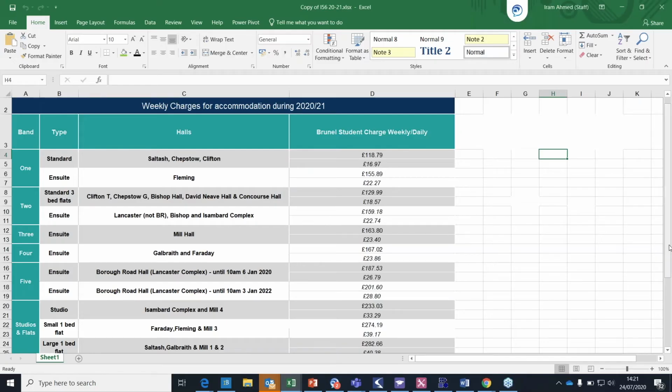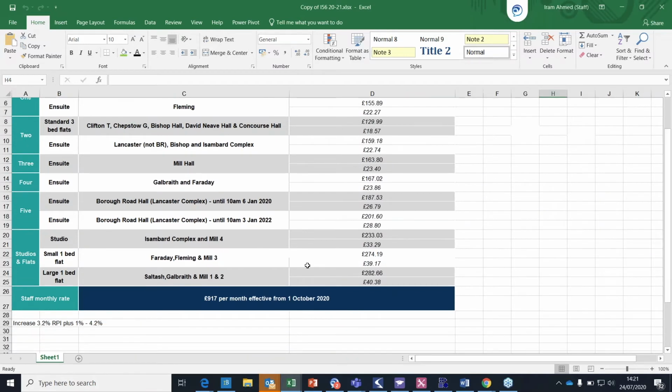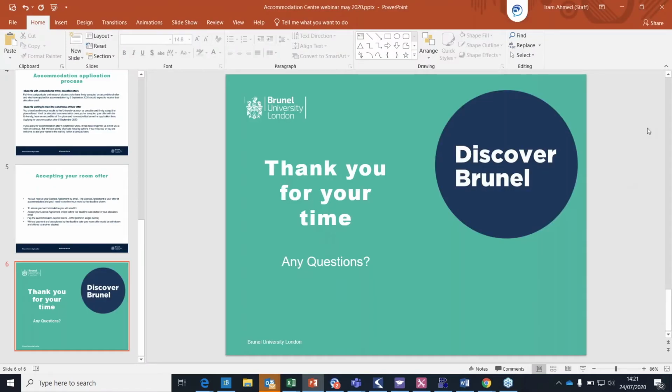So these are our prices. The studio flats we have at £233.03 a week, and then we have small one-bedroom flats at £274.19, and then the large one-bedroom flats are at £282.66.